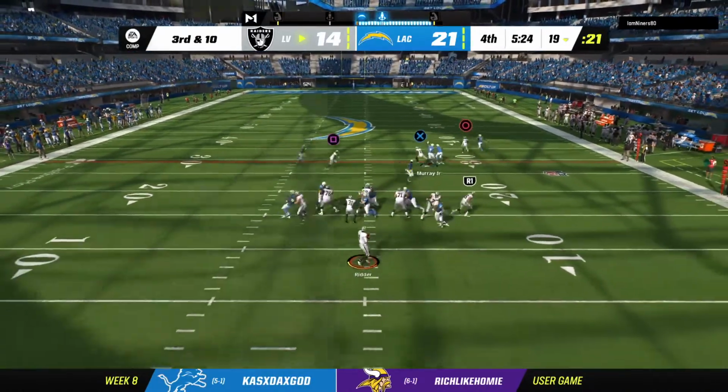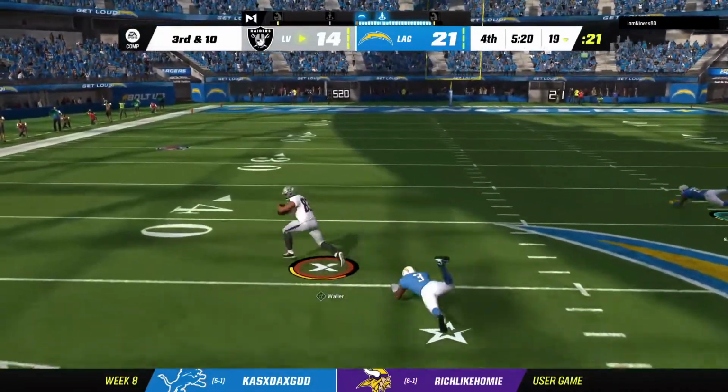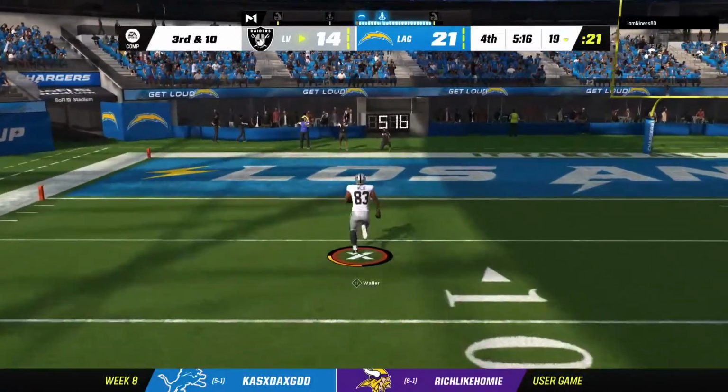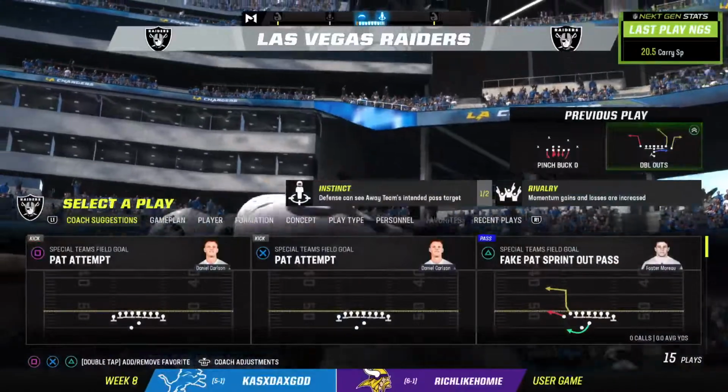They'll look to throw here. Able to find Waller. That's complete. The 20. And he will score. Touchdown, Las Vegas.